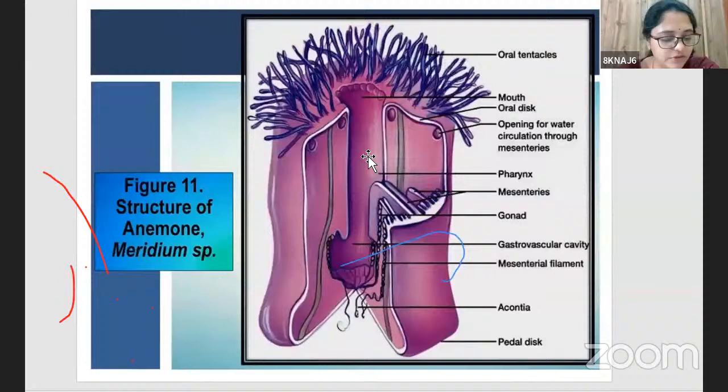Muscular system is developed and has epitheliomuscular cells, which have both ectodermal as well as endodermal cells within themselves. And then budding takes place, and also there is a transverse fission. So a cut appears like this. This is known as strobilation, similar to that of the class Scyphozoa.